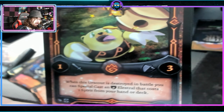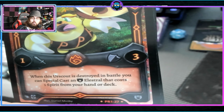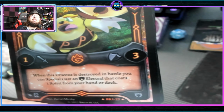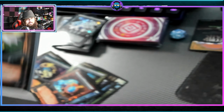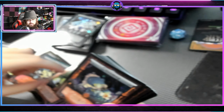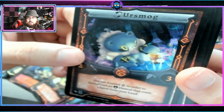Earth Scouts. What I would like is that Sugimori art style that the artist was doing with a shiny form. Oh my god. That would be so fire. Telling you now. Got another Ursamog. We got two. Oh, no, Earth Scout. This is Ursamog. Sorry, that was two different cards.